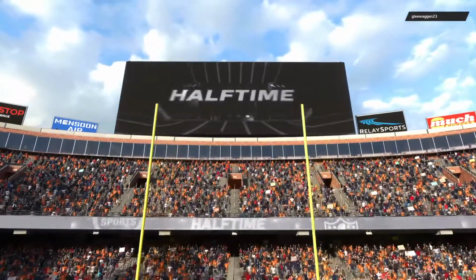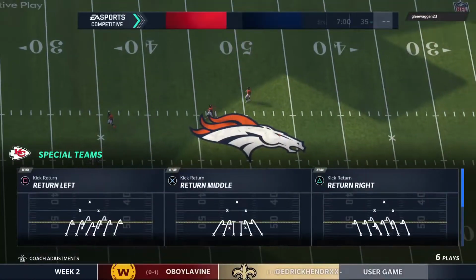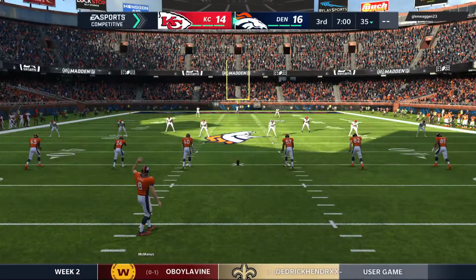As we send you on out to our studios in Orlando, here's Jonathan Coachman at EA Sports Halftime Report.